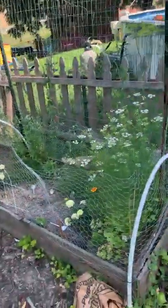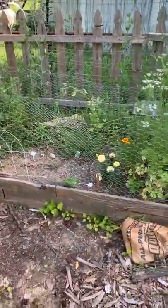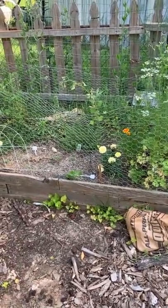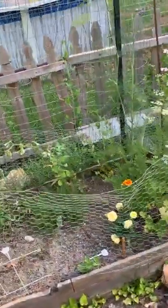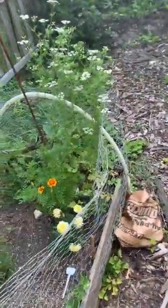Oh, this raised bed has really dry soil, so when I filled it with dirt instead of peat moss and vermiculite, nothing does really well. I'm gonna have to change that out this year. But the cilantro is going to seed.